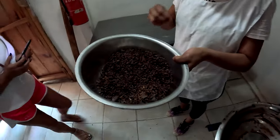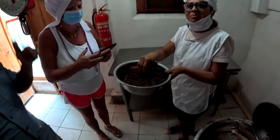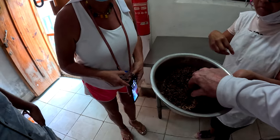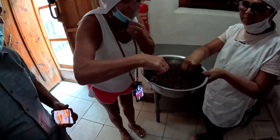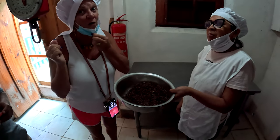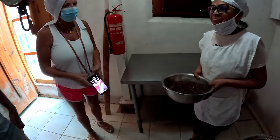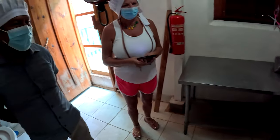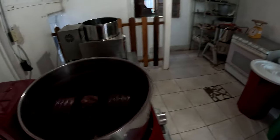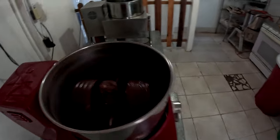Aquí queda el cacao. ¿Pueden probar? Ah, sí. This is just the cocoa bean after being separated from the shell. Nice, right? It really tastes like chocolate. 100% chocolate. Yeah, 100%. Wow. ¿Y este es el molino?